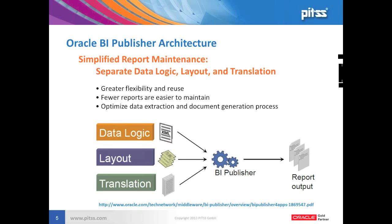So let's go further with the BI Publisher architecture. If we analyze the architecture of a BI Publisher report, we can see that it's based on three main components: data logic, known as a data model. This component contains the select statements, the sources for our reports. Then there is the layout component, where we can design the interface for the report. We can design fields, charts, and other visual objects. And there is also the third component, the translation component, that offers us the possibility to include multiple languages for our reports.